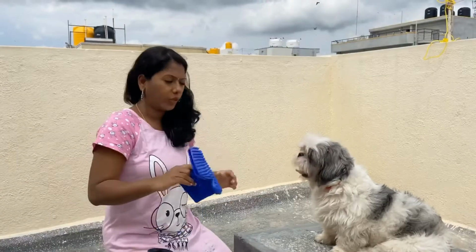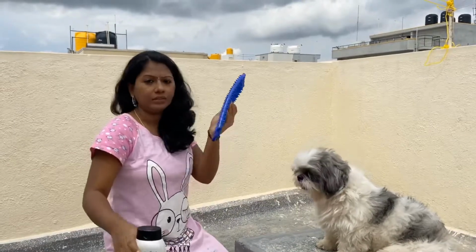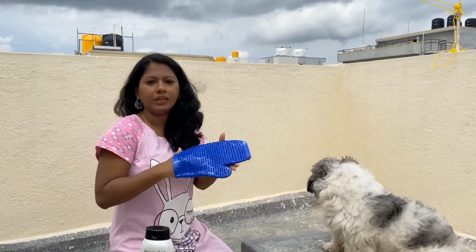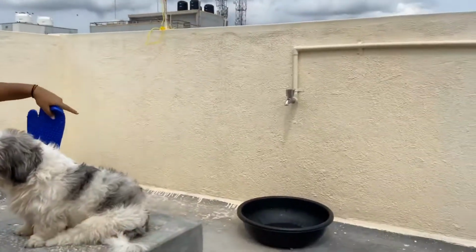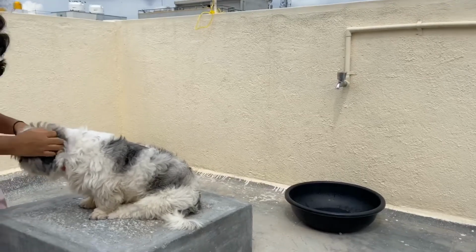For bathing, we require only three items. So one is shampoo, and next one is the hand brush, which is not that mandatory, but if we use this, it will be easier for puppy as well as for us. And a small tub where I will place my puppy, where he can sit comfortably while bathing.